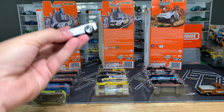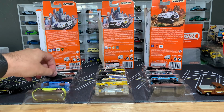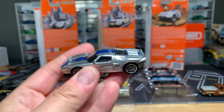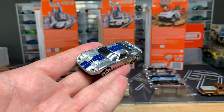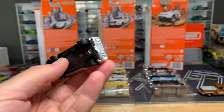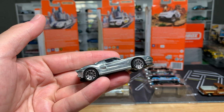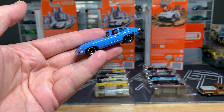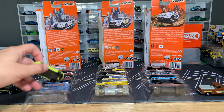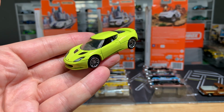The ZR1, same as the 2011. So that's 10 years ago. Basic 4 GT, same as the 2009. That's, what, 12 years ago? One exception, dual stripes on the roof and the hood are solid blue. Original were metallic blue. So there's a slight difference. Jag E-Type is the same as the 2006 model, 15 years ago. And the Lotus Evora, same as the Modern Rides 5-pack version. Yeah, that was a while ago, right?